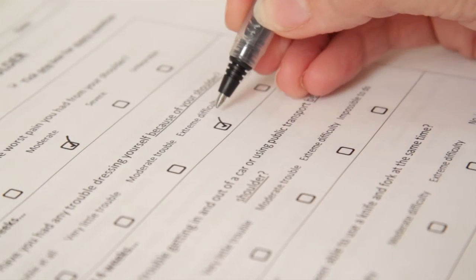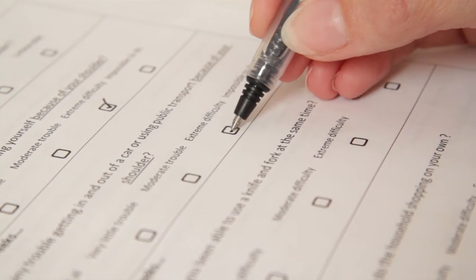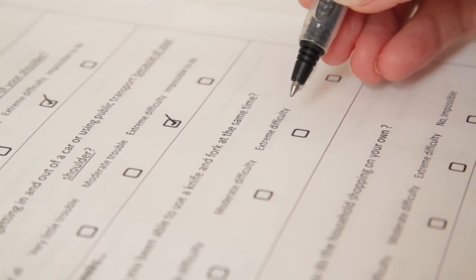To measure success of this service, all patients complete an EQ5D questionnaire and Oxford Shoulder Score at their initial appointment and on discharge. We also have specific patient satisfaction surveys for all patients on the shoulder pathway.